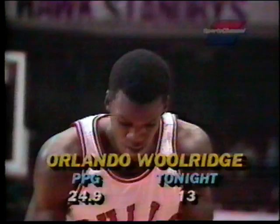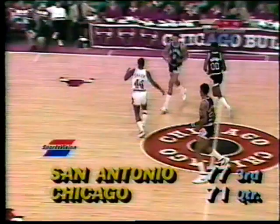Now 13. Brett, will you comment a little bit about the change in defensive attitude? Woolridge is now covering Gervin. Well, he's got to try to keep him from getting the ball. That's about all he can do. And that leaves a mismatch somewhere else on the floor, doesn't it? That's right, it sure does.